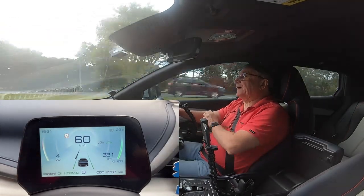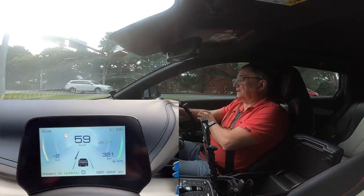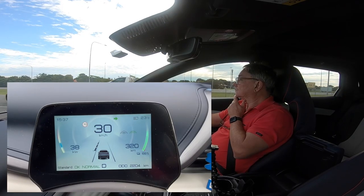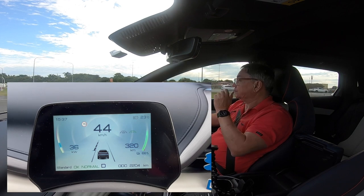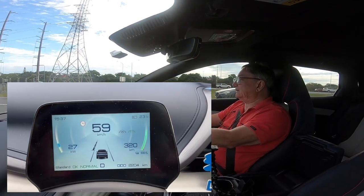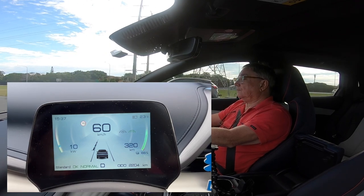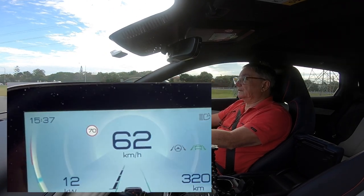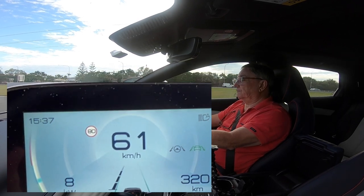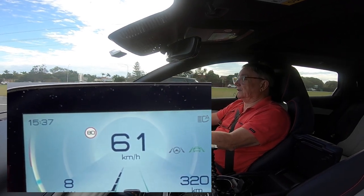So I'm just going up to an 80 speed limit. So we're coming up to an 80 now. It's actually just as you go past it, if you watch. Bingo. It just changed.